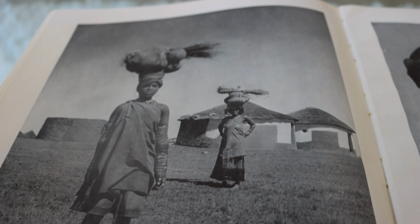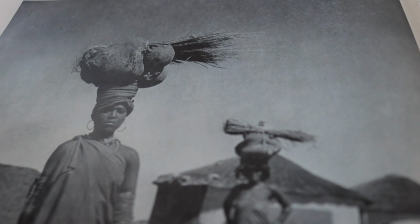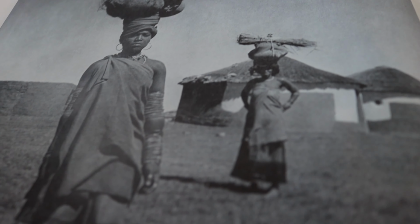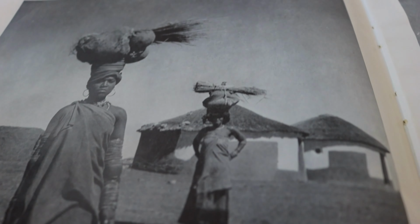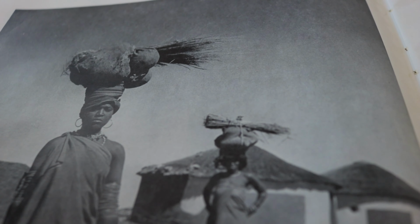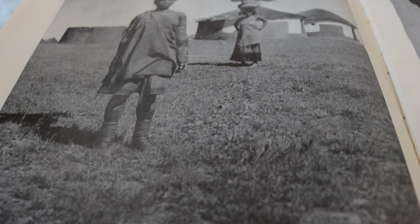Putting something on your head is called ukuthwala. So if I want to say she has a cross on her head and she is holding it like this, I would say uthwele inca entloko uyincikelele. Exactly. Let's read the description.